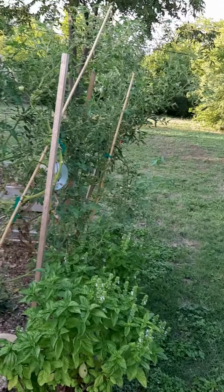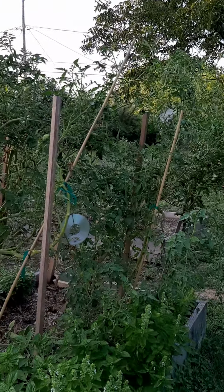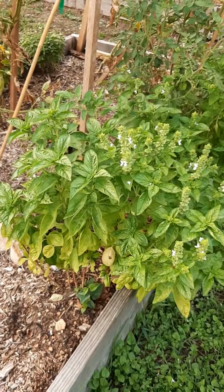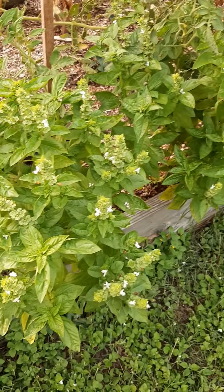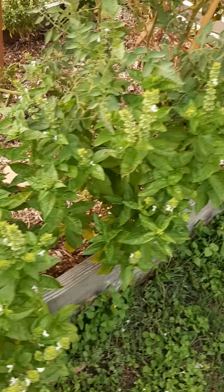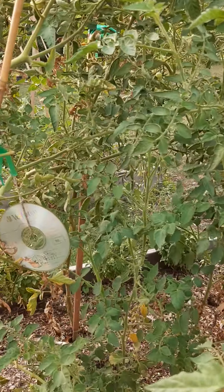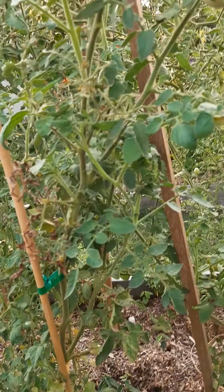This is what's left of the tomatoes. And it's just a jungle. I haven't really done much with them, so they've just kind of done their own thing. And the basil is all gone to flower. Bees love it really a lot. I have flowers on my tomatoes still, but I think I'm going to be pulling these because they're just not producing anything, really.